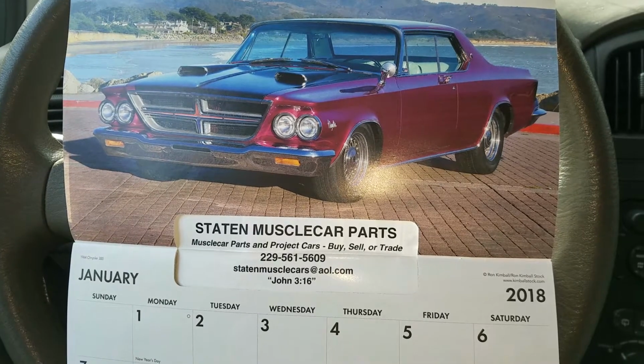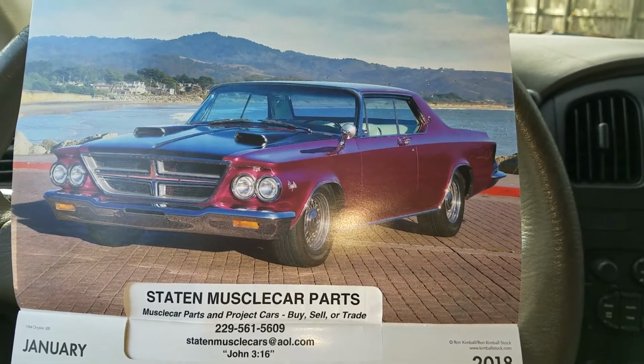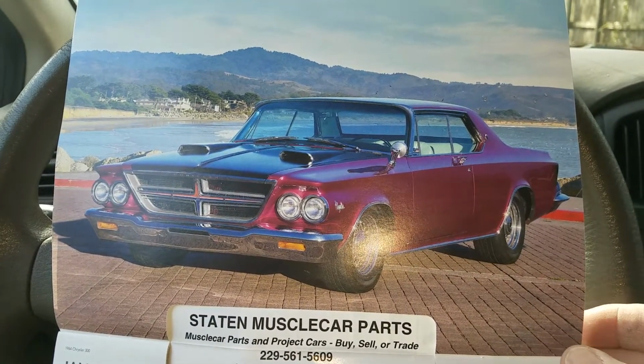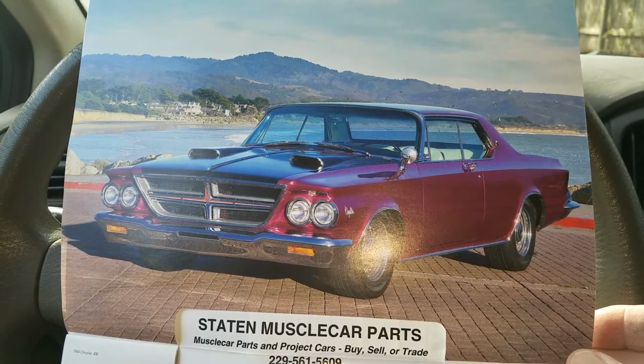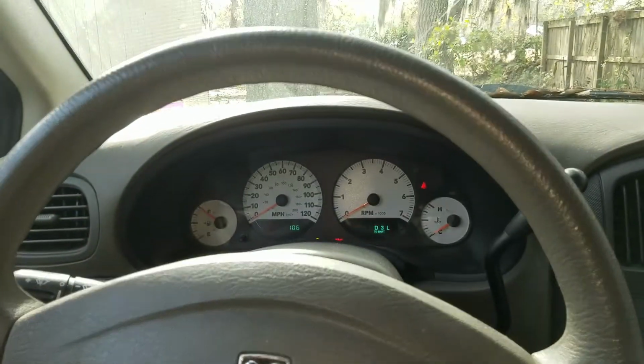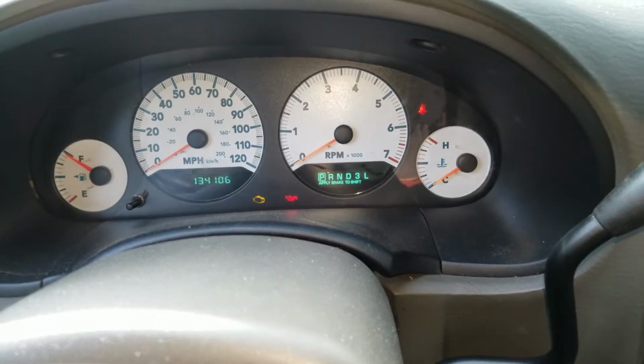By the way, that's a 64 Chrysler 300. Love to own one of them if I could. They're awesome cars. If you ever get a chance, look at them on YouTube and check out the interiors. They kick butt.